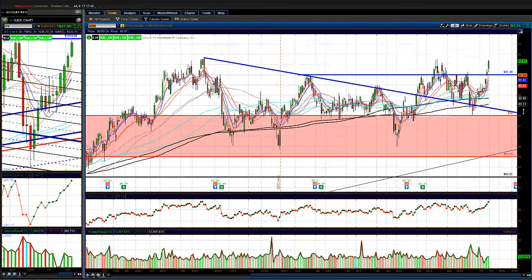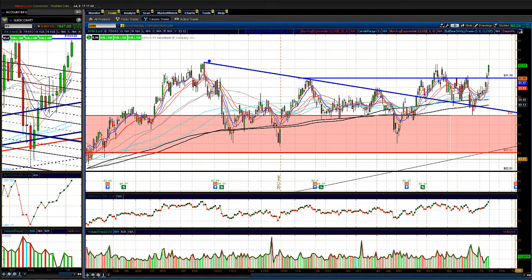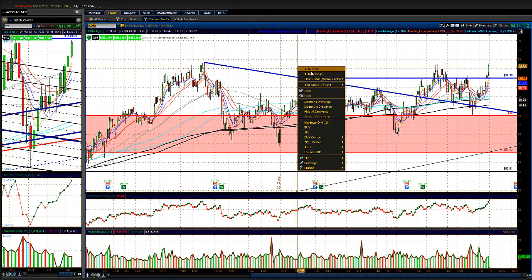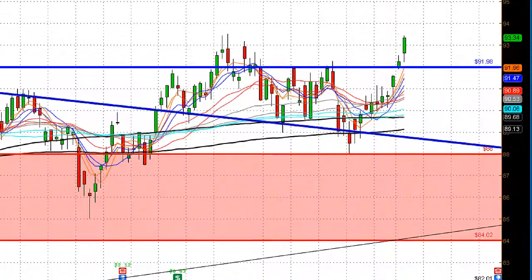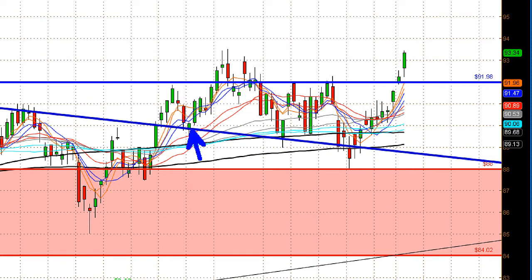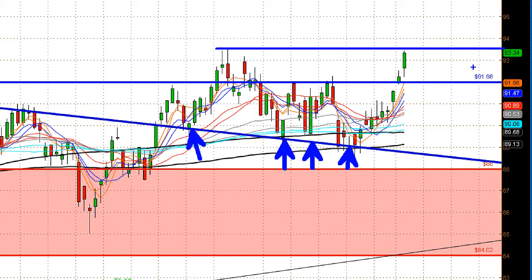ExxonMobil has been on our radar as well ever since it broke above this nice little downward channel. Again, these downward channels, these downward trend lines, you've got to watch them. If you miss a breakout entry, then try to get involved on the back test. The back test does provide you with a great opportunity to get a low risk trade. All right, and now it's all the way up here, and now it's going to give a breakout that we'll be watching for tomorrow above this 93, call it 93.35, 93.50 area.